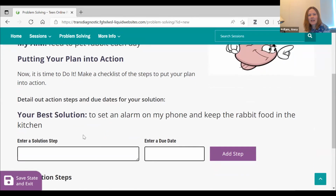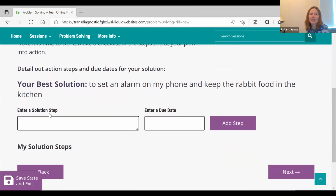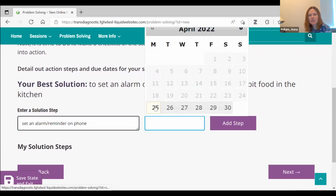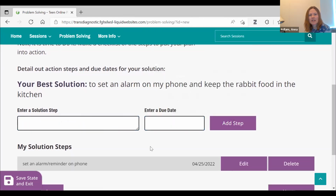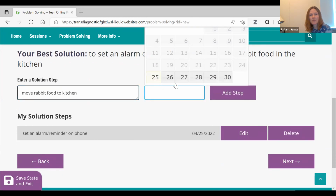Okay. And now the young person would then, with their family, think about what action they're going to do and when. So the first step in the action will be to set an alarm, a reminder on the phone, and then they can choose when they're going to do that. So they might want to do that today. And then the next step would be to move rabbit food to the kitchen. And they again could try that today.